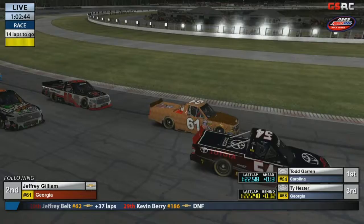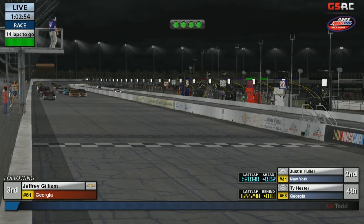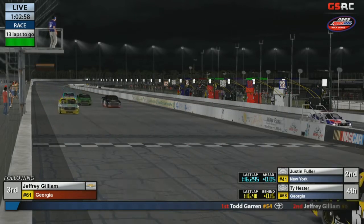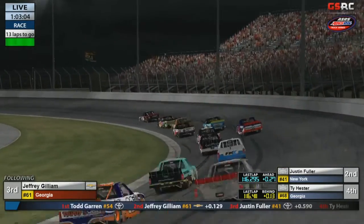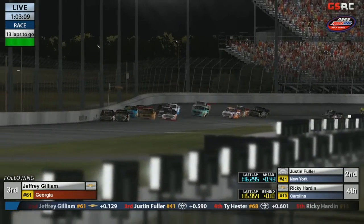Lap 67 there coming around to complete. 13 laps to go, about 8 laps to the cut-off caution period. Todd Guerin gets on the gas early and he pulls out a good lead over Jeffrey Gilliam. That's exactly what he needs to do. Ty Hester thinking about going 3 wide into turn 1 on the low side. Justin Fuller, though, is really the one to watch. He has gotten a great restart on the high side. He has been one of the fastest trucks tonight. He already clears Jeffrey Gilliam through turn 2 and already has a run for that first place.